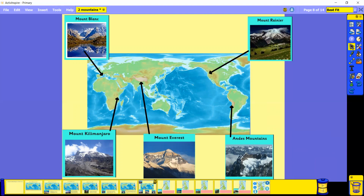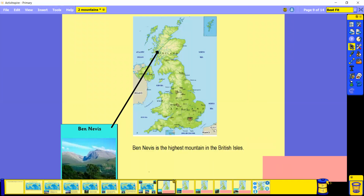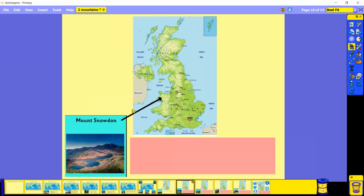So now we've looked at 5 famous mountains and mountain ranges in the whole world, let's look more specifically in the UK. So let's start with Scotland. In Scotland, we have got Ben Nevis, which is roughly located around here. Ben Nevis is actually the highest mountain in the whole of the British Isles. We've also got Mount Snowdon, which is located in Wales.